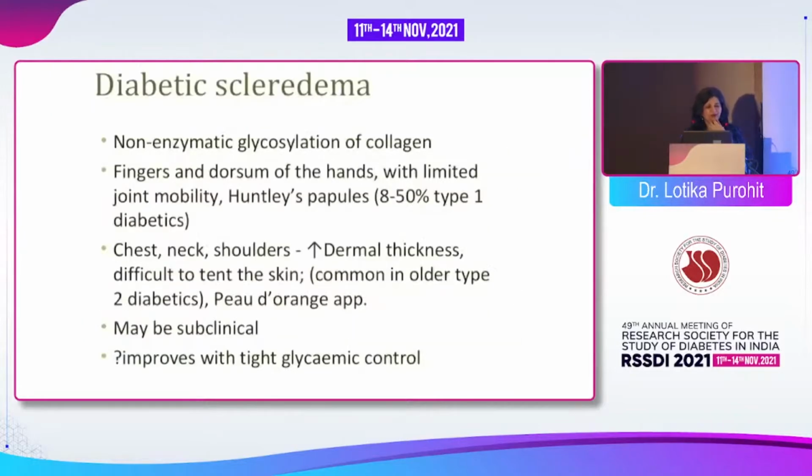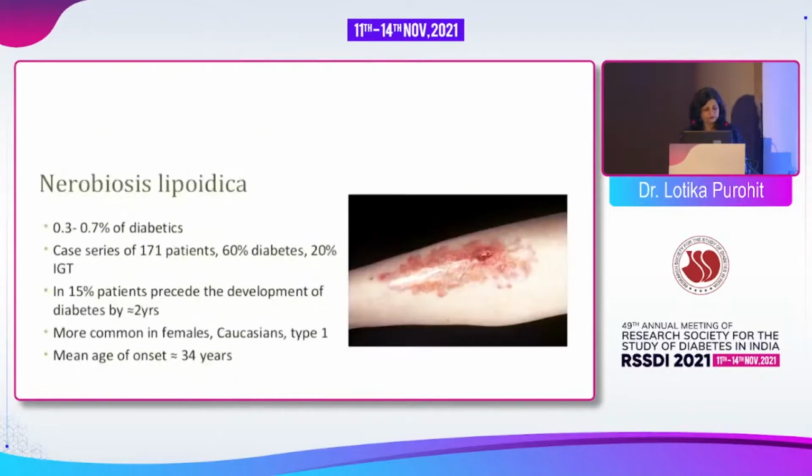Besides this, we also have diabetic scleroderma, which is due to non-enzymatic glycosylation of collagen. It also occurs on the hands, and can occur on the chest, neck and shoulders as well.